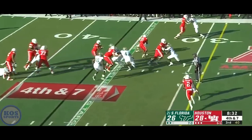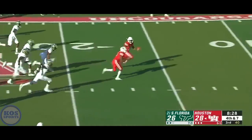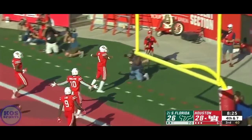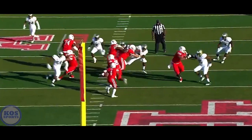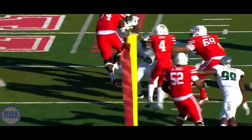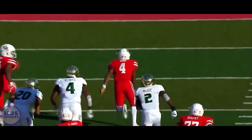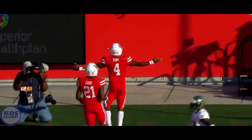King, draw. Trying to weave his way through traffic. It breaks a tackle. And he has the first down. And he's going to the end zone. A game-changing play by De'Aaron King. He should have been stopped short of the line to gain, and it'd be a turnover on downs, and instead a touchdown for Houston. What a turn of events. And how special is De'Aaron King?